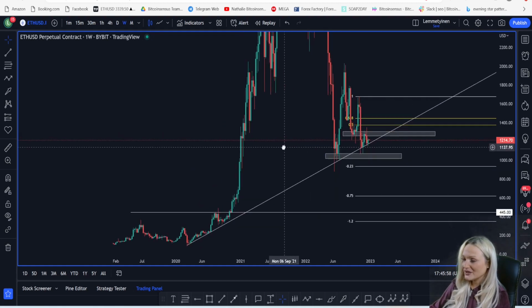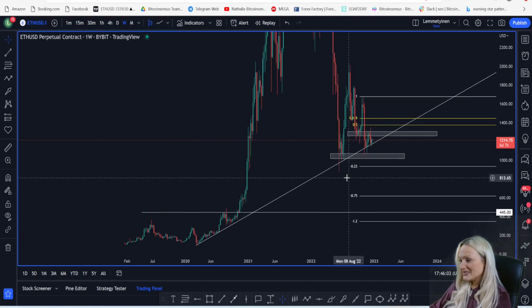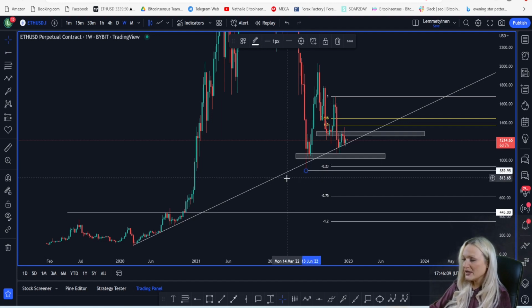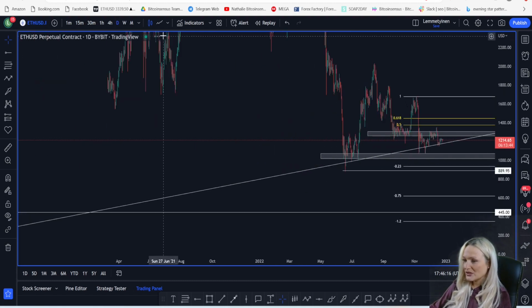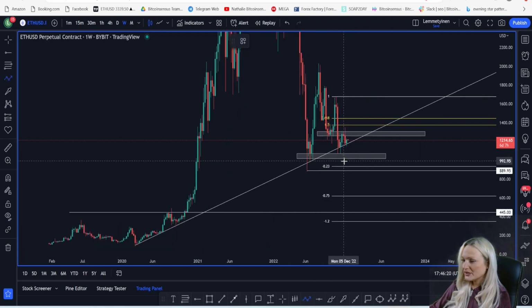If the market on Ethereum would break below 1,020, the next level that we're looking at is of course the wick that we have at 890. But that level is not something that will hold, because it's such a small level. What the market will do, and we've been talking about this before, is that the market is getting drawn to the next support and resistance zone.